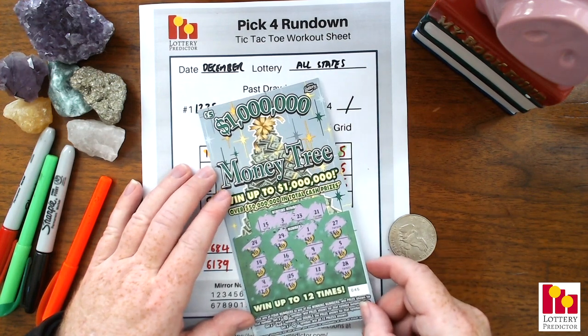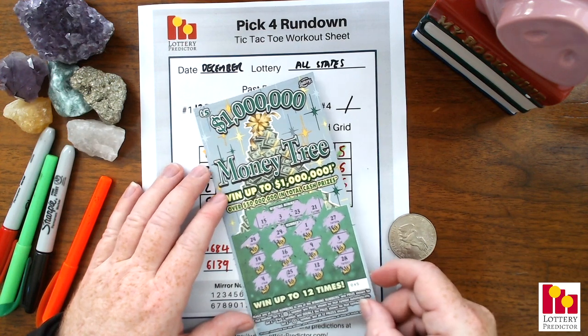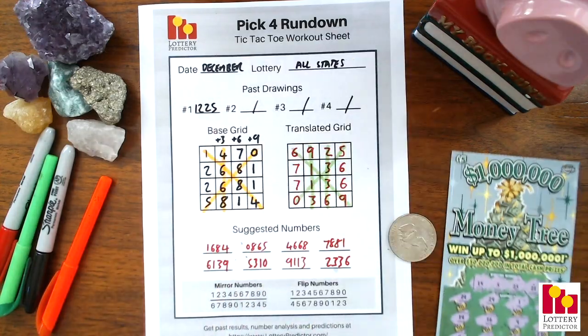We'll have some more rundowns later on. We'll do some more scratch offs. I've still got a few from other states on my trip, so we'll scratch off those as well.